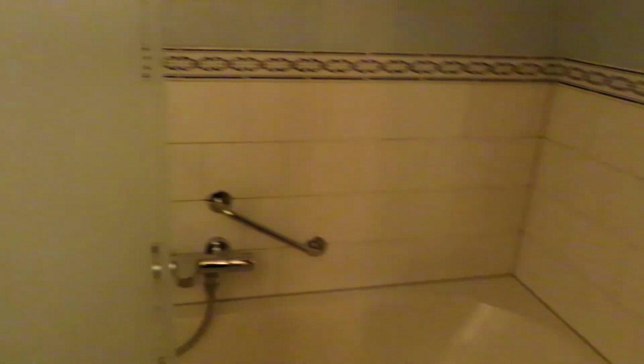And then we have the bathroom. With the bath. Yay. Casually chilling in the room and I see a mouse. It's not Mickey Mouse, but look.